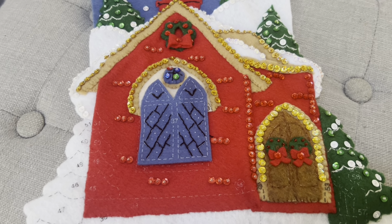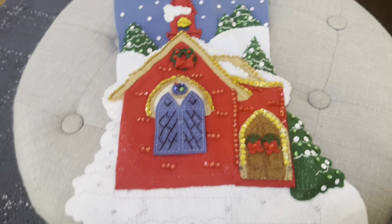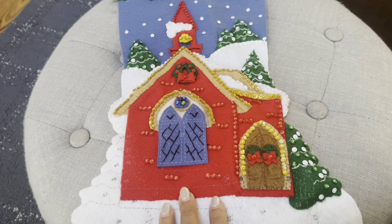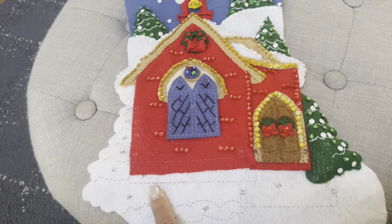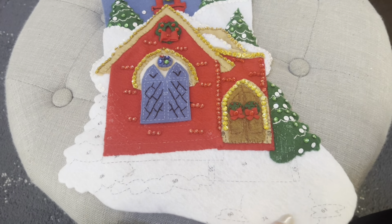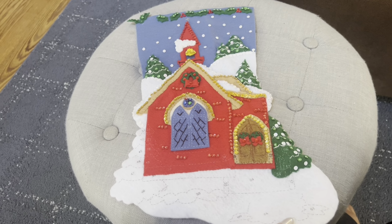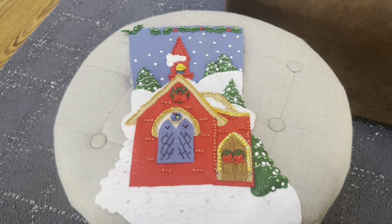And yeah, so that's my plan. So that's how I'm actually moving along, one little piece at a time. So if I work on it every day, every night, whatever, hopefully it'll get done. There's still a lot to do. I still have this tree I've got to finish, and then I haven't even gotten to the people. And then I have to figure out how in the world I'm going to sew this to the back. I may use the invisible thread for that, just so it doesn't show on the edges. So that's how far I've come along with this stocking.